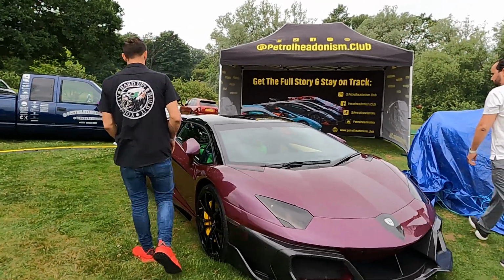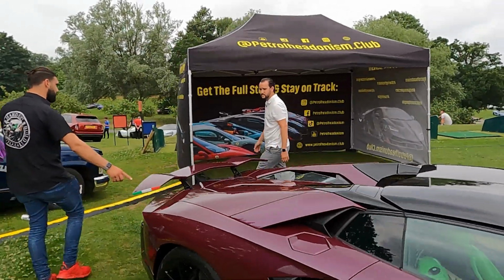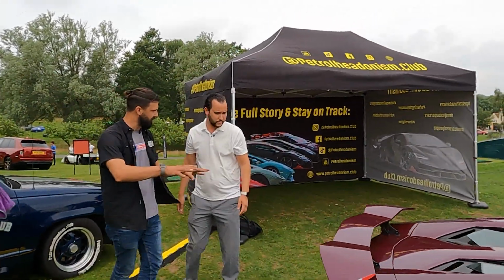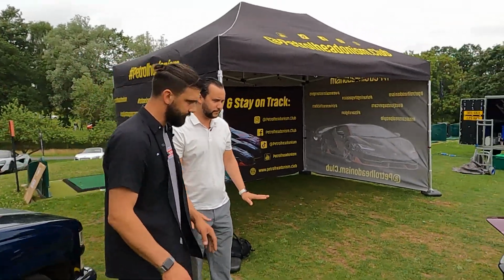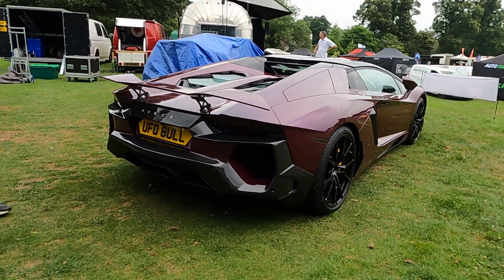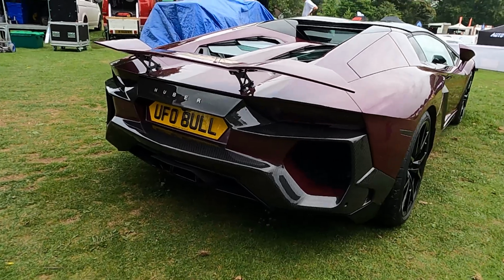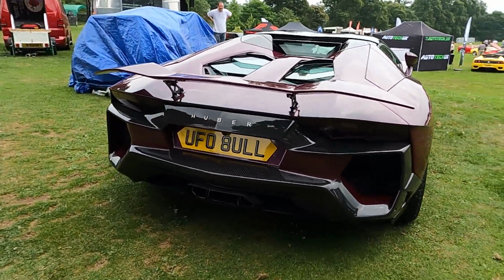Take us around the back. Show me what you've done around the rear. Let's do it. Is this spoiler original? The wing is not from us, but it looks beautiful. It complements the design. We're very, very happy with the wing. Wow. And you've integrated the parking sensors in it as well, which is amazing. Absolutely.